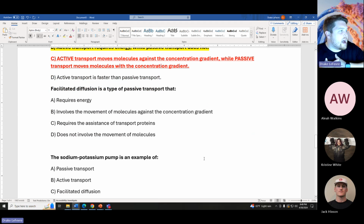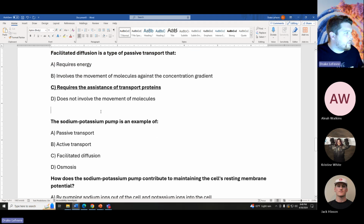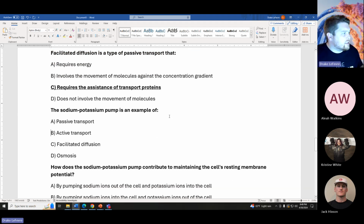Facilitated diffusion is a type of passive transport that requires the assistance of those transport proteins, other names. Remember those ion channels, carrier proteins is another name, all that kind of good stuff. Sodium potassium pump is an example of active transport is the main answer. Technically, facilitated diffusion is correct. With sodium potassium pump, active transport is going to be the better answer. It's the most common example.